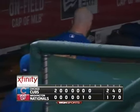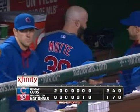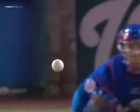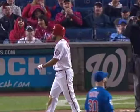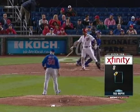Back here in Washington, D.C., the Cubs will bat in the 8th inning, leading 2-1. Jason Motte came on and picked up a strikeout of Anthony Rendon to end the threat. Rendon, a good hitter, can handle heat, but not that heat. Elevated at 98, Rendon could not catch up. Jason Motte just flat out beat him.